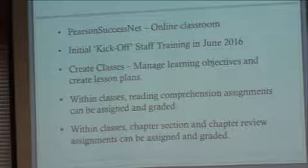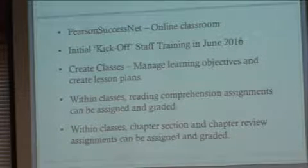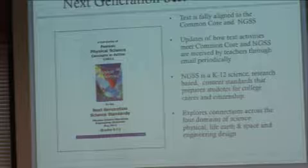Pearson will be providing initial kickoff staff training in June, a 3-hour staff training where they will be coming in on the in-service days at the end of the school year and letting our staff know exactly how to implement the materials that we have.